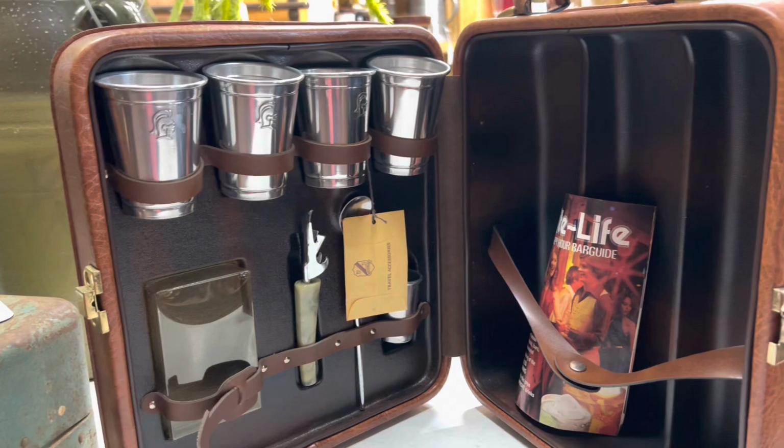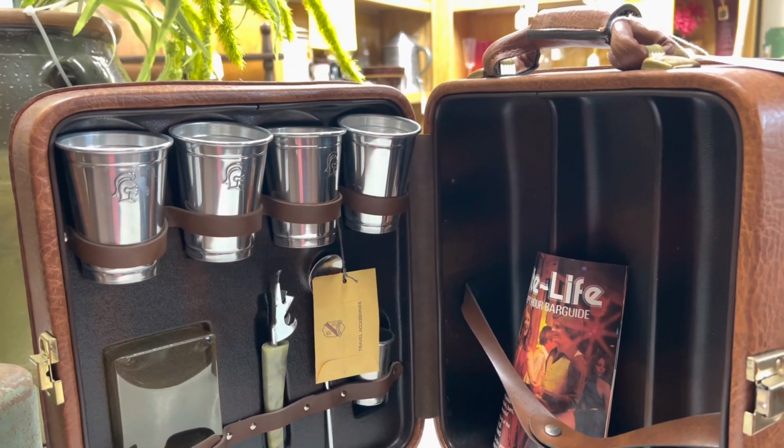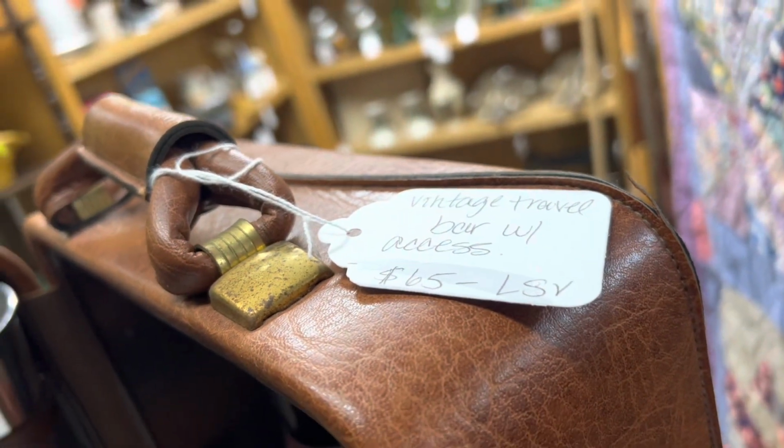This is kind of neat. I don't think I've run across one of these before. Then again, I probably have and just don't remember. This is like a little traveling bar.